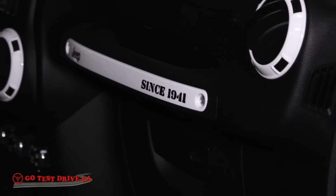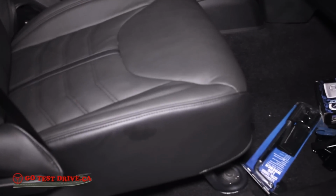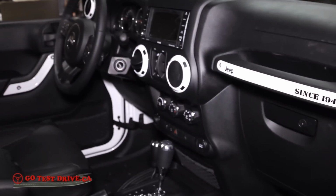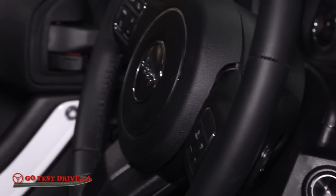Here we go. Since 1941. So this is also custom leather, with all the cool white stitching. Five-speed automatic transmission. And you see body job. This is all painted. So full load, navigation, GPS, Bluetooth, traction control, everything. Beautiful vehicle.